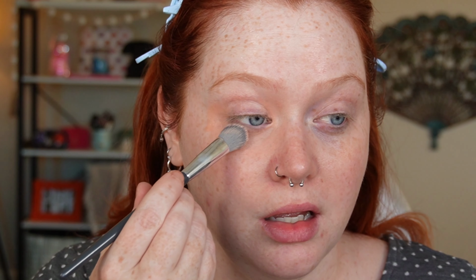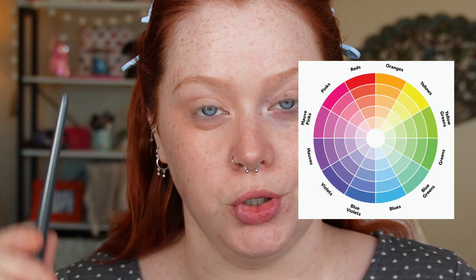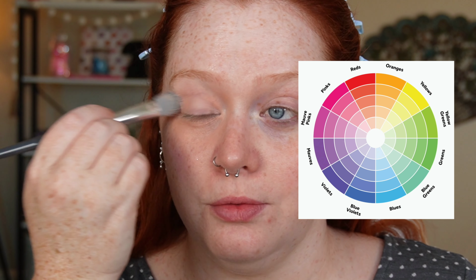As I blend it in, you can see it is combating that blueness because on the color wheel, orange and blue are opposite colors. So if you have blue tones on your skin, a peach or an orange will correct that. Now, because I'm so fair, this particular peach is too deep for me. I would definitely have to go in with a concealer over that, which for some people is not a problem, but in my case, it tends to show even through my concealer because I wear such a light shade.